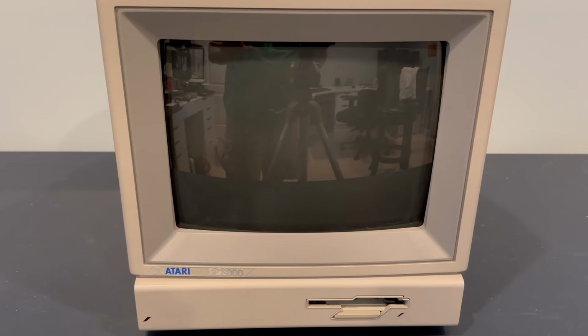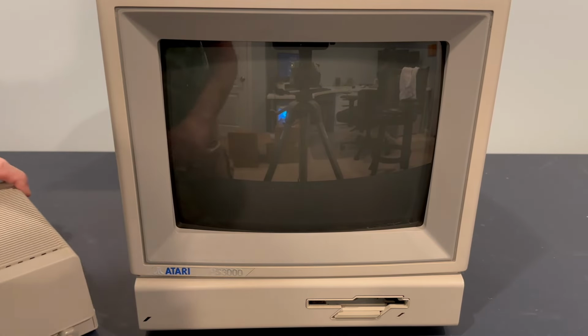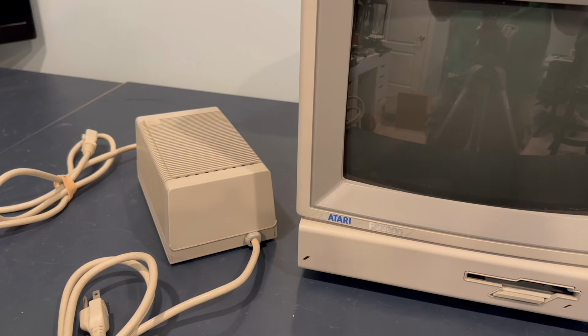But before we move on and start tearing this guy down and doing the tour around it, we've got to get past the elephant in the room. And the elephant in the room is an elephant of a power supply. As you can see over here, this chunky power supply is the biggest external power supply truly that I've ever seen. Bigger than even the G4 Cube power supply.